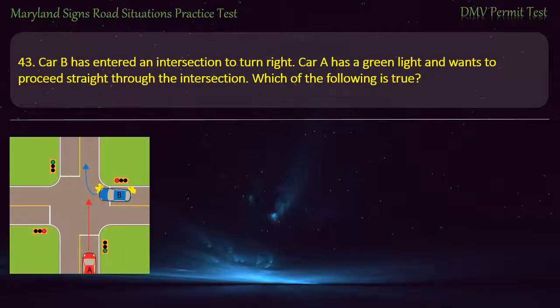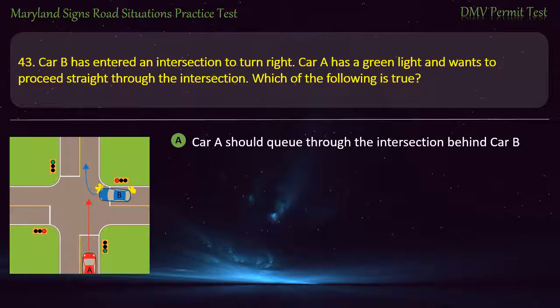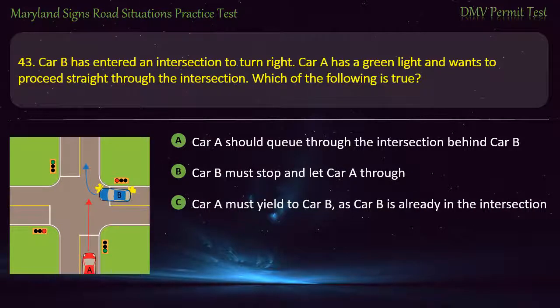Question 43. Carby has entered an intersection to turn right. Cara has a green light and wants to proceed straight through the intersection. Which of the following is true? Cara should queue through the intersection behind Carby. Carby must stop and let Cara through. Cara must yield to Carby, as Carby is already in the intersection. Cara should speed up to pass Carby. Answer. Cara must yield to Carby, as Carby is already in the intersection.